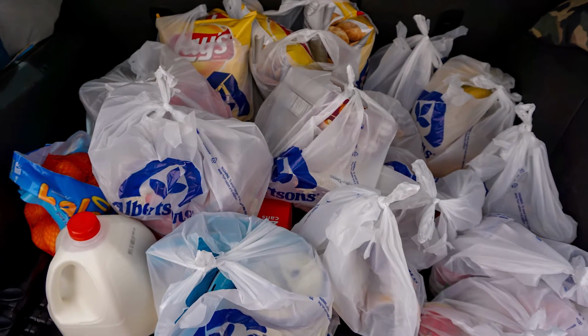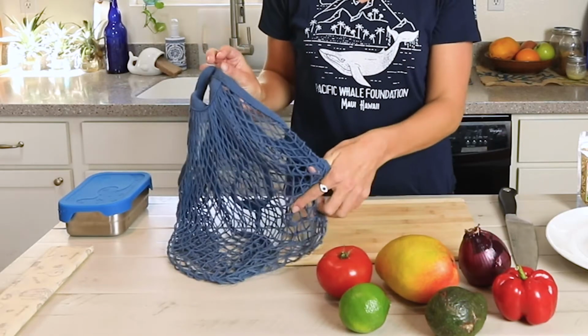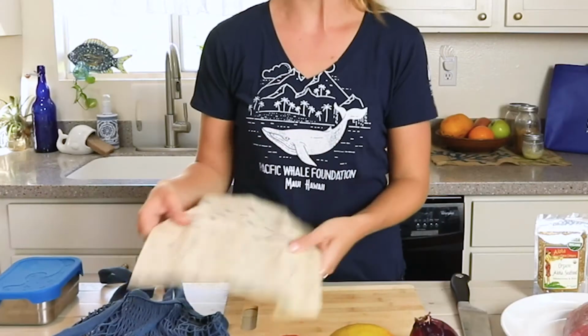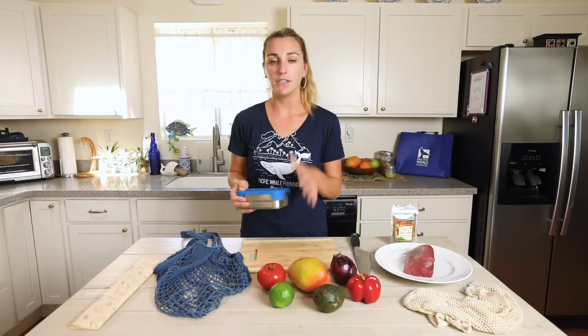We all know that plastic packaging and single-use throwaway plastic is a major issue for our environment and for our oceans. Easy ways to avoid this: bringing your own produce bags when you go to the grocery store. These are beeswax wraps that are incredible replacements for saran wrap. In addition, when you go to pack your lunch or store your food, these types of containers really go a long way to eliminating that plastic use.